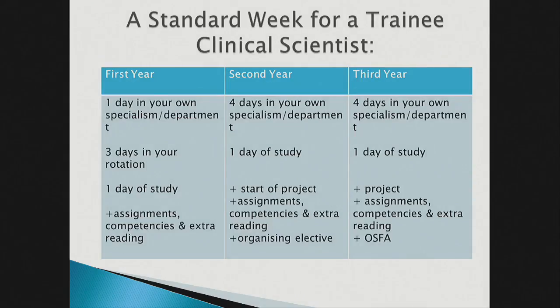So we thought we'd just do a standard week for what me and Kent kind of do. In our first year, we spend 1 day in our own specialism, and then we spent 3 days on rotation in vascular for 3 months, and then we spent 1 day in our own specialism, and then 3 days in respiratory, and that was like 3 months rotations, and we get 1 day of study each week.